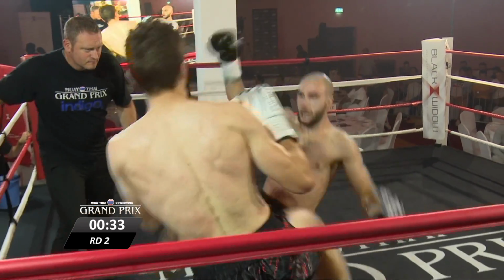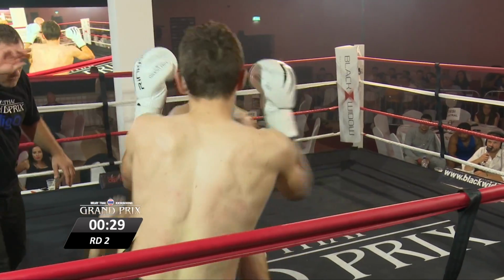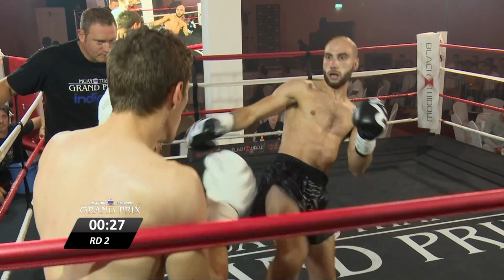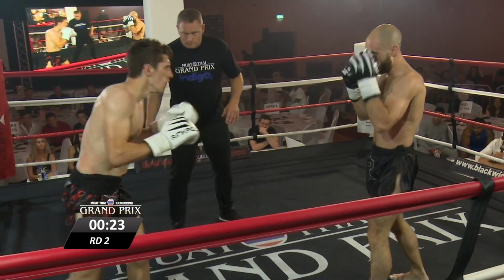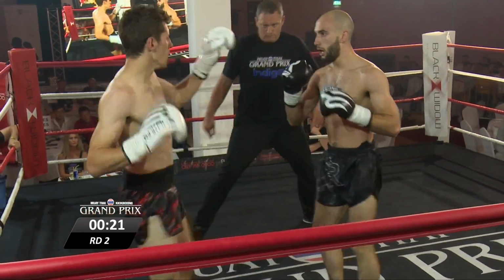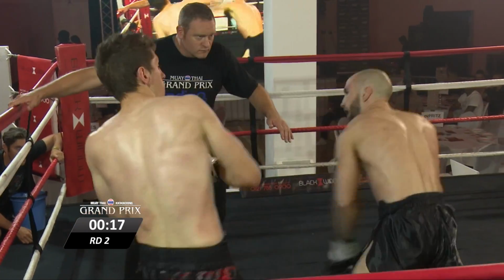Nice right hand over the top there, and followed up from Field with the low kick. Just took the legs away of Rigglesford, who returns fire. See Field step forward and knee in that position there. He's doing well though to make his opponent miss and then chop him the leg.